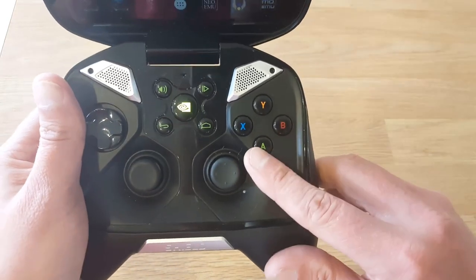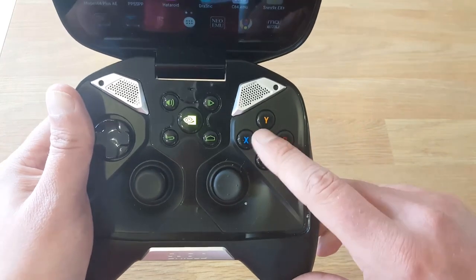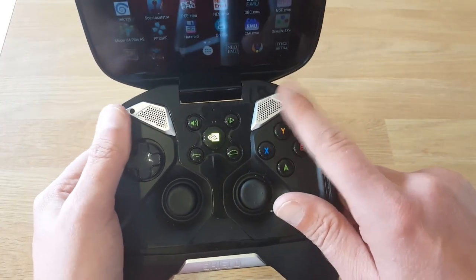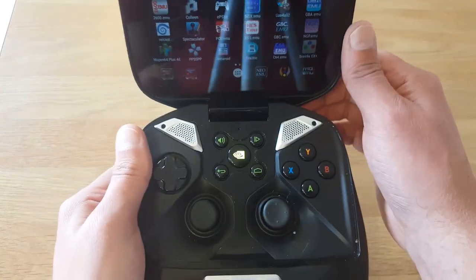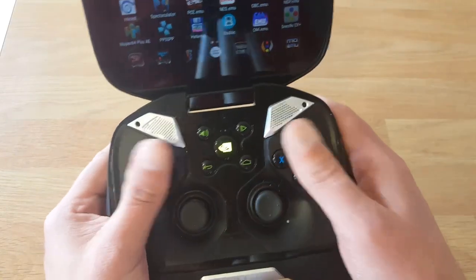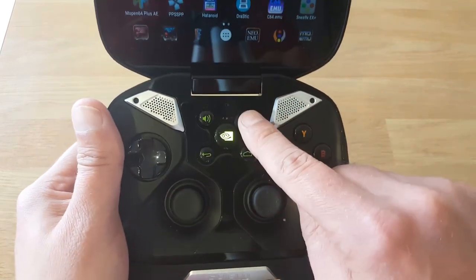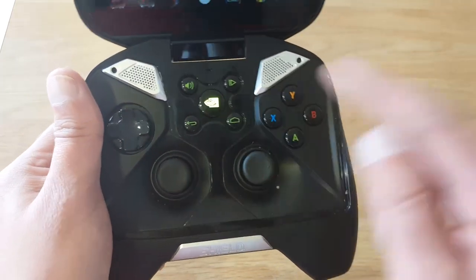You've got your standard Nintendo styley buttons. A, B, X and Y. And you've got stereo sound. Now, the sound in this is actually pretty good. Quite loud. So yeah, that is basically the controls. You've got your volume, you've got your start button, whatever. You've got your back button, and you've got your home button.